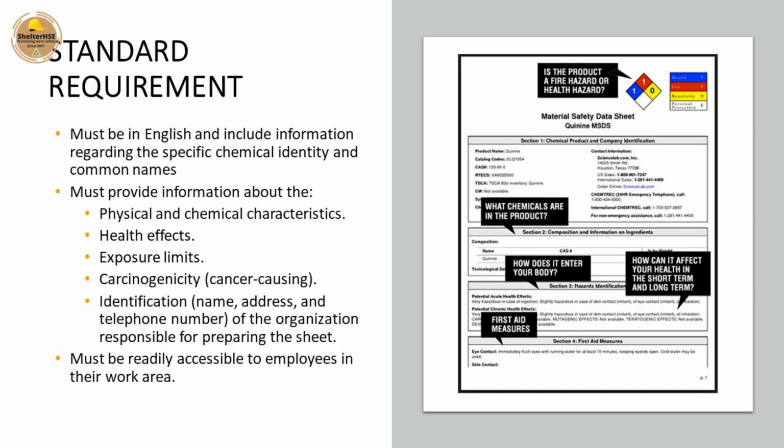Standard requirement: must be in English and include information regarding the specific chemical identity and common names. Must provide information about the physical and chemical characteristics. Health effects. Exposure limits. Carcinogenicity, cancer causing. Identification, name, address, and telephone number of the organization responsible for preparing the sheet. Must be readily accessible to employees in their work area.